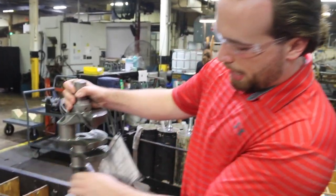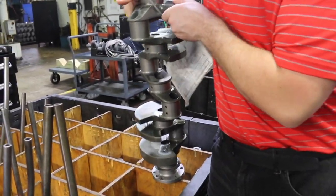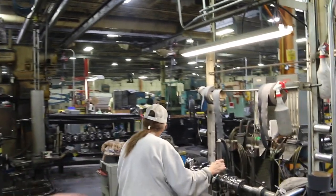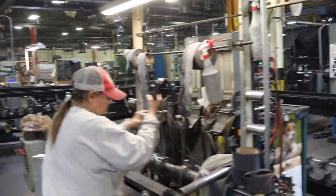Correct. See that nitride finish on the crank? So you've got to take that off. And that's here on the finish polishing. You'll take that nitride layer off and bring the crank to the finish size.